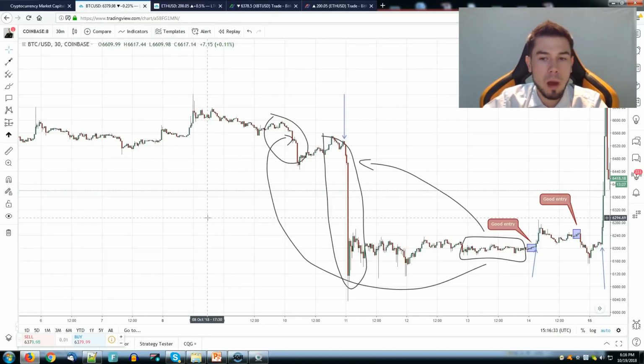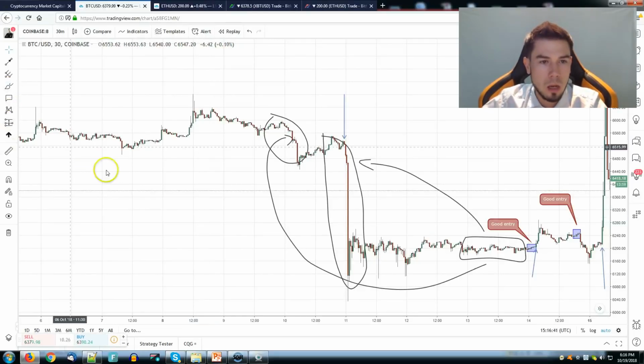This is happening as a pattern. This is a well-known pattern, right? That's why we're searching for those, because after them, there needs to be some volatility. Take a look at that.